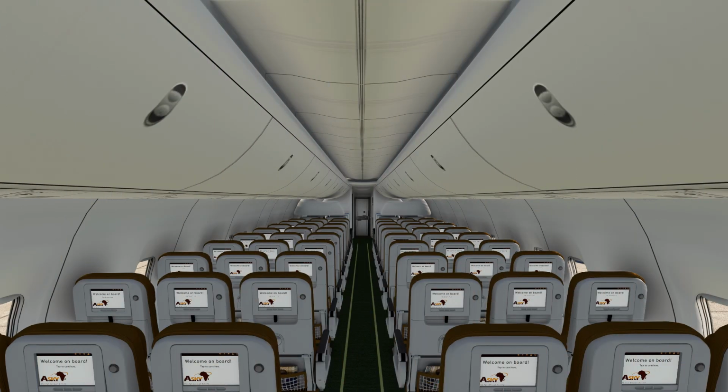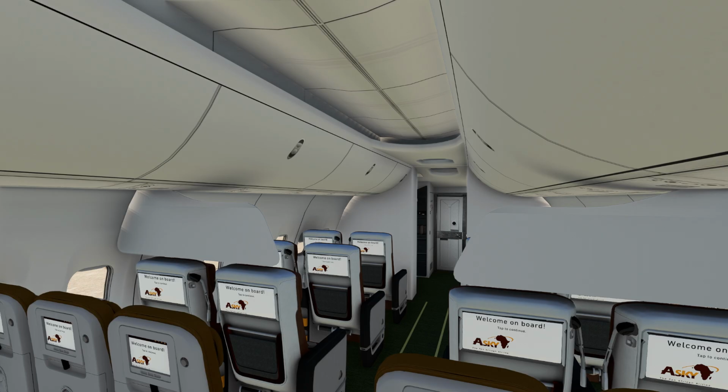So here's a quick look inside the cabin. As you can see, wonderful cabin model done here. All of the details. You've even got stuff in the racks here too. And here you've got business class, or first class. I think it's business class seating here in the front here, which is pretty good.